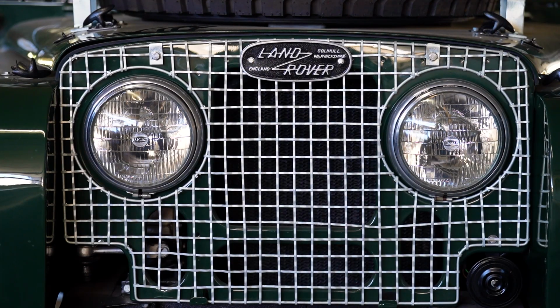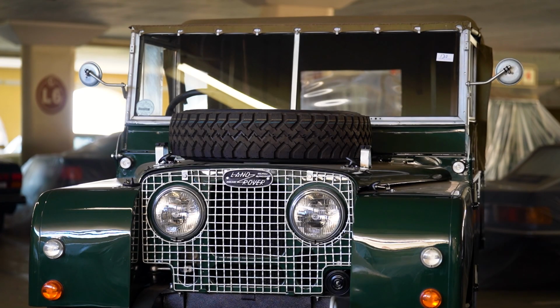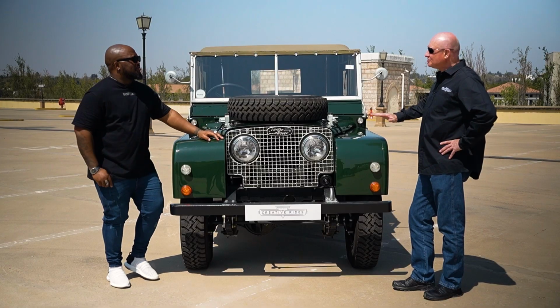You get Landy guys, they're just Landy nuts. And for them, a fantastic Series 1 is absolutely out of this world.